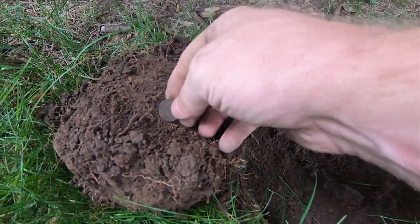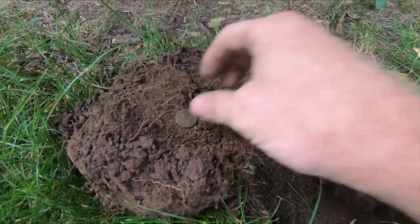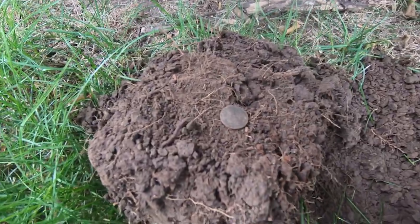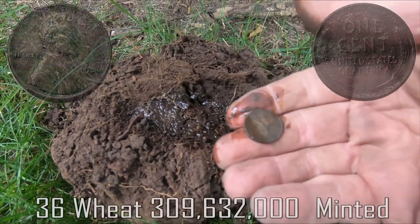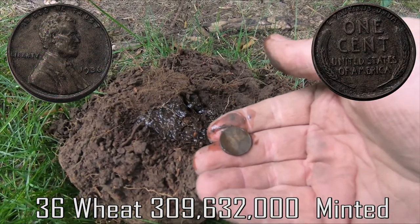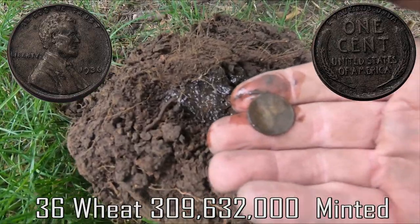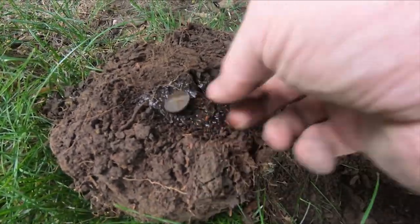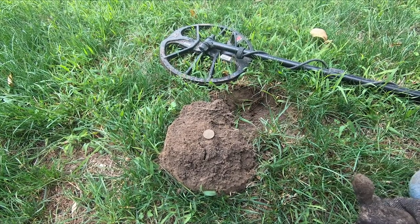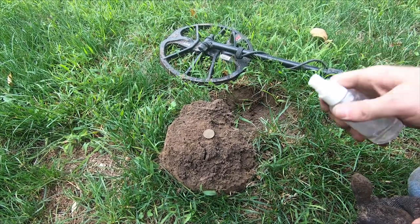Ryan just found his second weedy, and then not even five minutes later, got mine as well. Clean him up a little bit here. 1936. Ryan, what year was yours? 34. Okay, I just got a 36. Yeah. 1936. All right, what? Here we go. I got another weedy. I'm gonna clean it up a little bit here on camera.